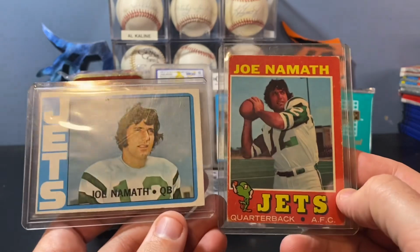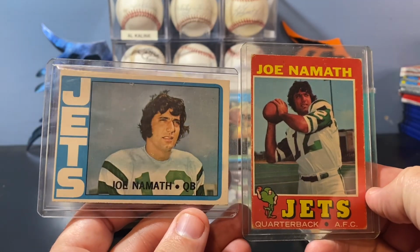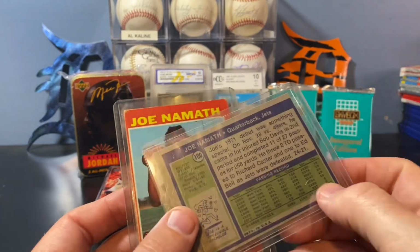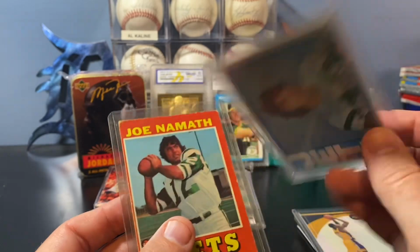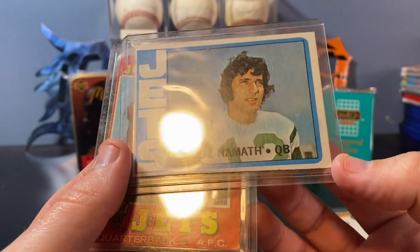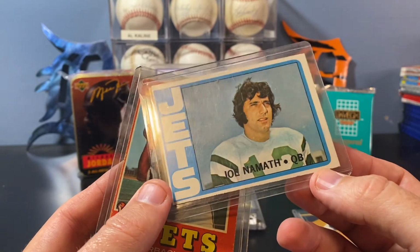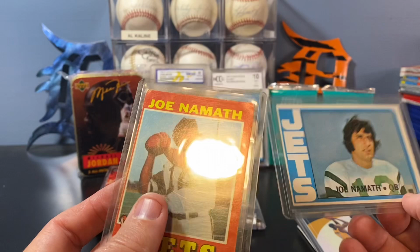Some really nice Joe Namath cards. Condition-wise, not the best. You can see this one has some centering issues. The 72 definitely has some centering issues, especially on the back. But it's crisp all the way around. The corners look really nice. I don't see any creases on this one. So centering obviously would be a huge issue. But this one looked like it was about $8 to $15, maybe even 20, just because the condition is so good. The centering, probably going to ding it on that.